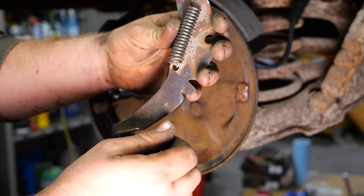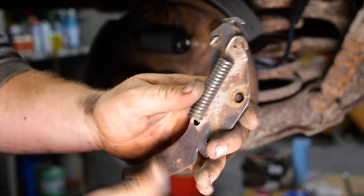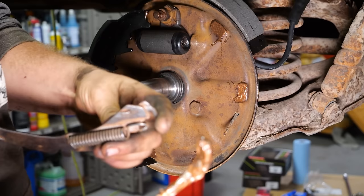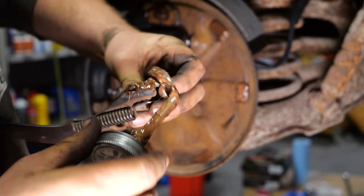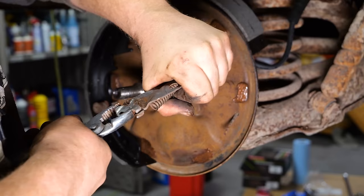This bracket, I don't know how to describe it best, but it goes on like that. The one tab is going to go through here and hold him in place, and the spring is going to grab this one. What this does is acts as a cantilever for the whole system. And before we put him on, I'm going to try to spread those open and get some anti-seize between those two components right there so that they can move a little better. That's a lot better, less squeaky.